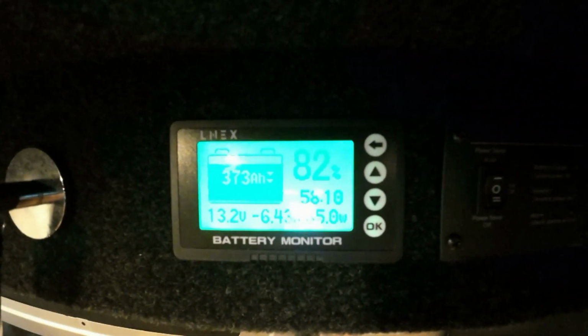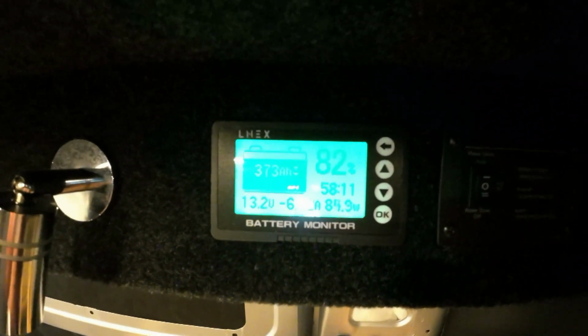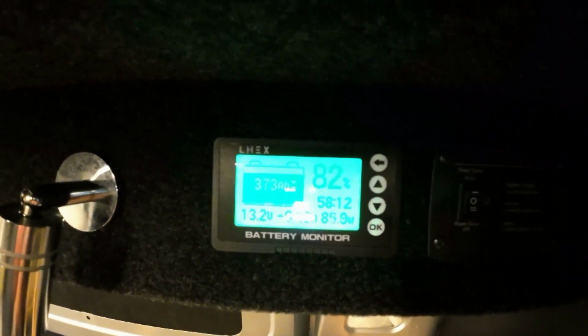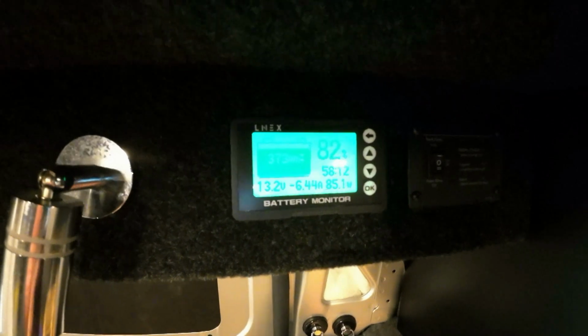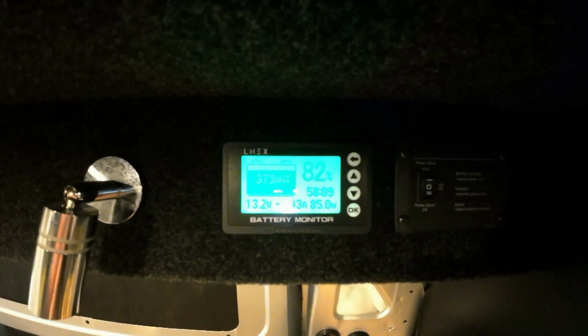And just to show you, currently we're drawing about 85 watts. I have all of the lights on in here, and I think that reaches about 5 amps. So this little propane heater draws very little power from a 12-volt system. I'm pretty happy with that, and yes, I'm loving it.